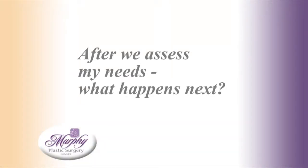After we assess my needs, what happens next? Once the assessment is completed, we move on to the planned surgery. The consultation involves discussion of which procedures may be done, including elevation of tissues which have become lax. I typically perform either a cheek lift or a neck lift, or a combination of the two, which would be a facelift.